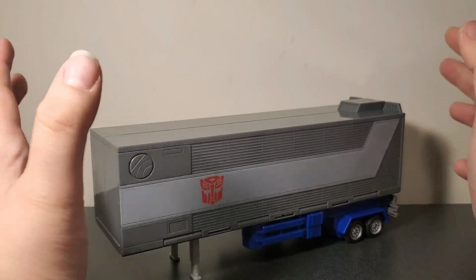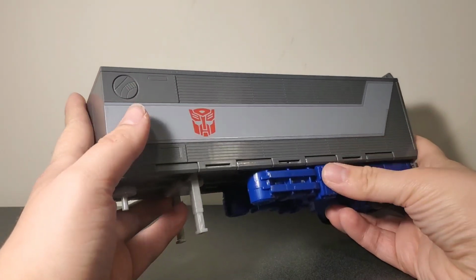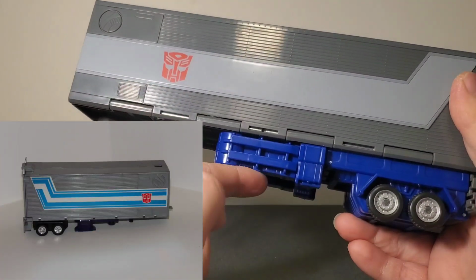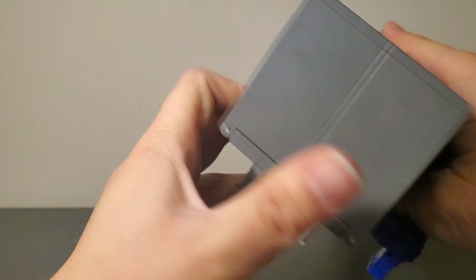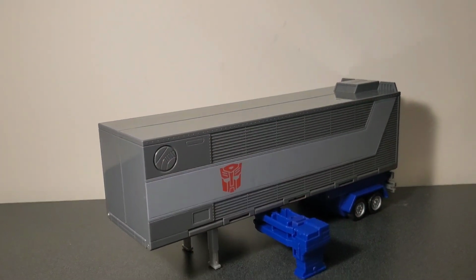The entire trailer is absolutely packed with stuff. But before we get into the contents of the trailer, let's take a look at the exterior. It is essentially the G1 trailer with a little bit of extras here. Of course, it has the side fold-out supports that help with a little more stabilization. Just fold out the struts there and fold out the feet.